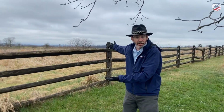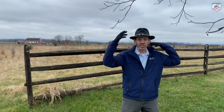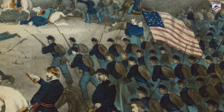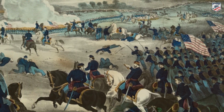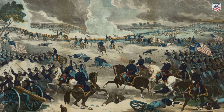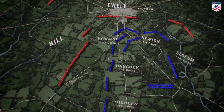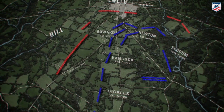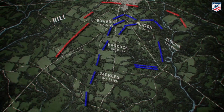This is the field of Pickett's Charge looking over toward Cemetery Ridge. We're on Cemetery Ridge. On July 1st, 1863, Union soldiers would have been streaming across these fields here. Even before that, Union soldiers would have been marching up the Emmitsburg Road, as they would continue to into the next day. On July 2nd, 1863, the Union fishhook starts to take shape. You're going to have Union soldiers of the 2nd Corps along here. You're going to see Confederate preparations off in the distance.